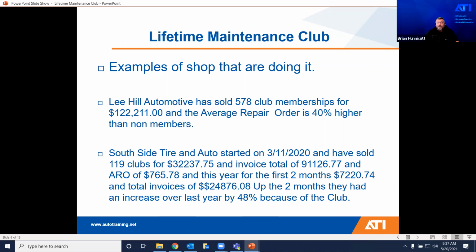$765 ARO. They've got an increase. They're 48% higher than the previous year during COVID because of the club. And 91 grand. And think about that. 119 for an extra 32,000. How would you like an extra 32 grand in extra revenue that hasn't cost you anything to do other than the first oil change that you're doing on it anyway? That's 32 grand just in extra revenue.